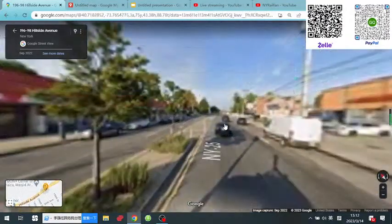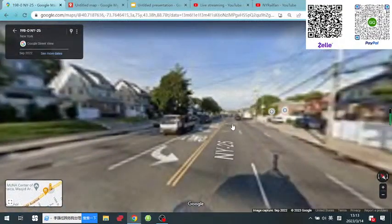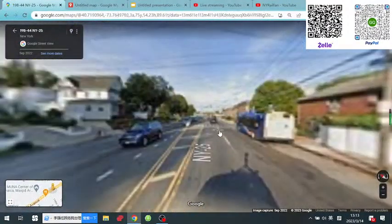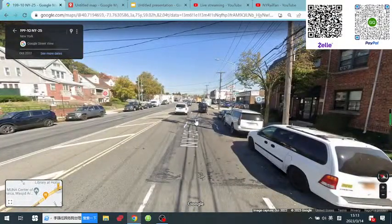Yeah. So it really depends on how they... yeah, I think if it gets opposed, it will be from the residents if they think the elevated line is noisy or something like that.